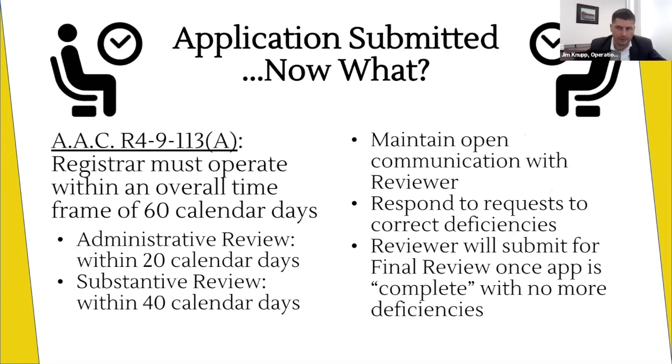Yeah, and I can tell you, basically we have 60 days to issue a license after you submit it to us. That's 20 days to review it to make sure it's complete, and 40 additional days to make sure that the content is what we need. As of today, we are issuing licenses in about 19 days. So in about a third of the time that we're allowed is what we're issuing.